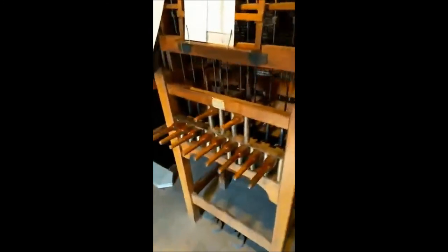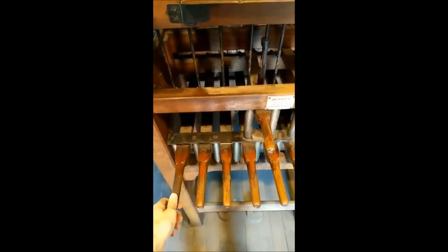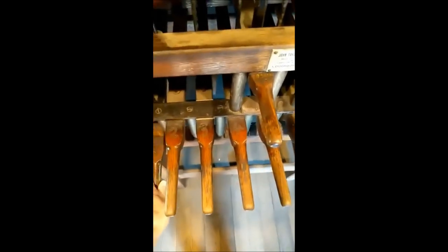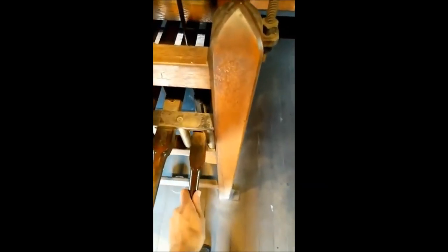And I have to close this as well, otherwise it'll be too loud. Okay, and then here's the console again. So this bell right here is the low G. I'm gonna play it really softly here. And we go all the way up to this A up here. It's pretty loud in here because I didn't close the lid.